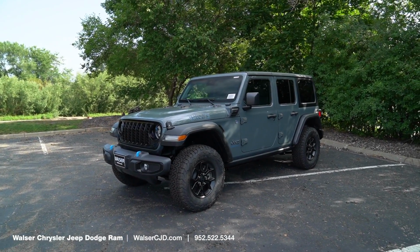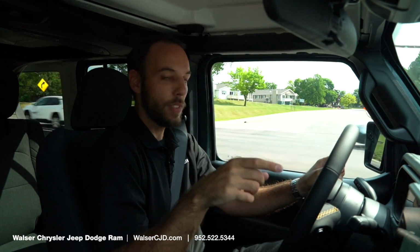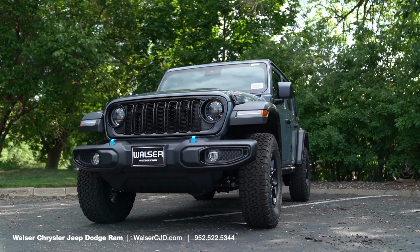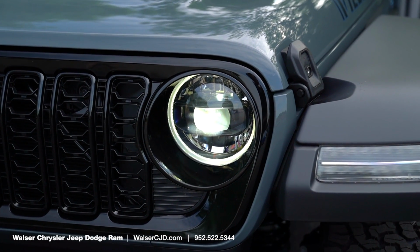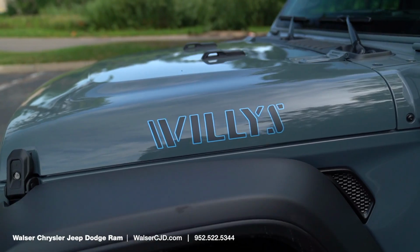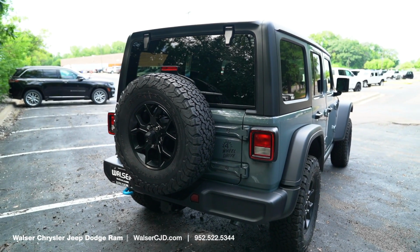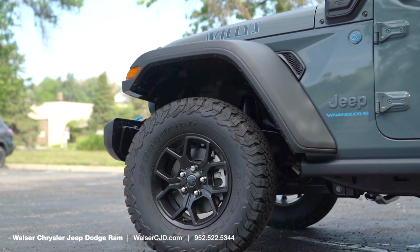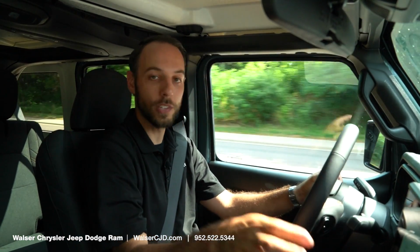So a few changes to the 24. What makes the 24 Jeep Wrangler different? The front grille has now been updated. It's a new 7-slot grille design. This trim level does have these really cool LED headlights as well, and it gives it a tough look to the exterior. And with the Willys package, you're going to add the bigger wheels and tires. But for 2024, there are now 10 different wheel and tire options, from a 17 all the way up to a 20-inch wheel.